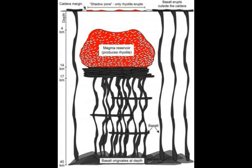Now, while rhyolite eruptions are the most dramatic events at Yellowstone, there's another equally important magma type that erupts at Yellowstone, but is less dramatic in fashion. This other magma type is called basalt. While rhyolites at Yellowstone are formed in the shallow crust, basalt magmas hail from much deeper parts of the Earth. The basalt magmas, as we know, look like what we have in Hawaii.